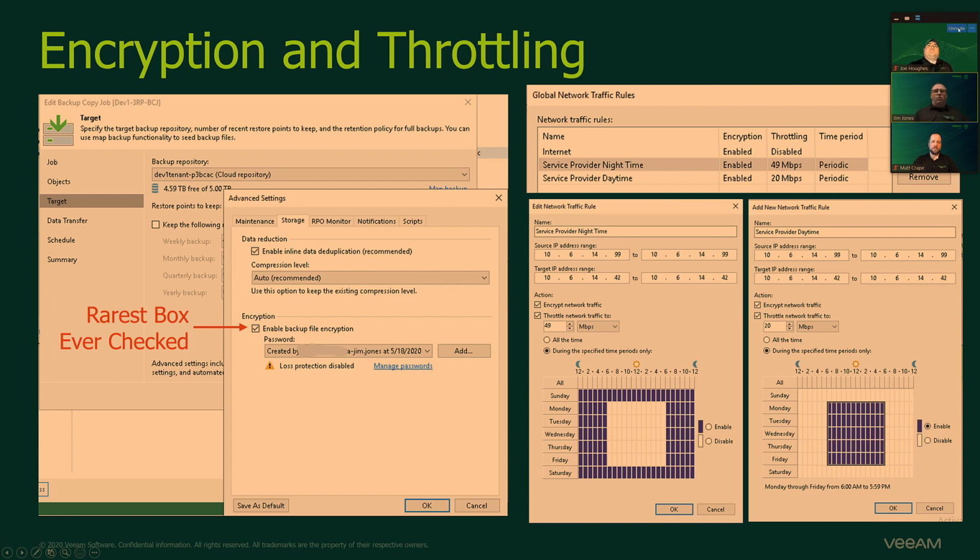Further, just as an FYI, just checking that box and setting a password for it isn't going to just get it done. If you are doing this on an existing chain of backups, you have to make sure you run an active full, or else it'll just keep on backing up in perpetuity without ever enabling encryption. In fact, I myself in a previous role did just that. I enabled the encryption when the option became a thing, and a few months later, came to find out the encryption wasn't turned on.